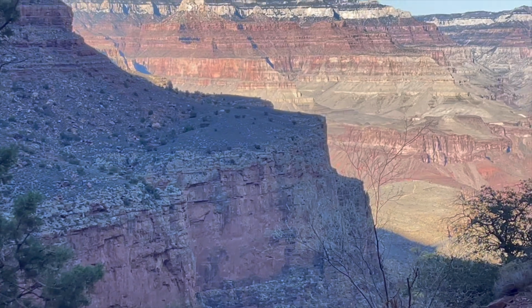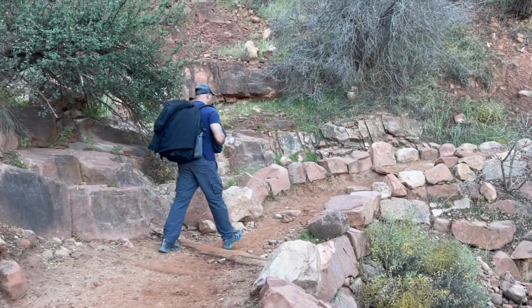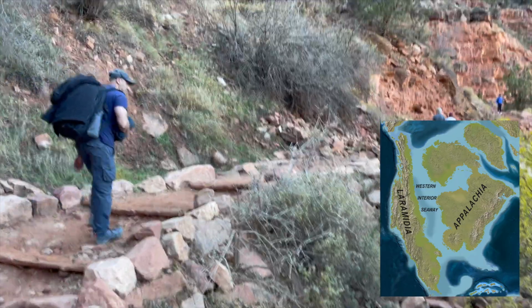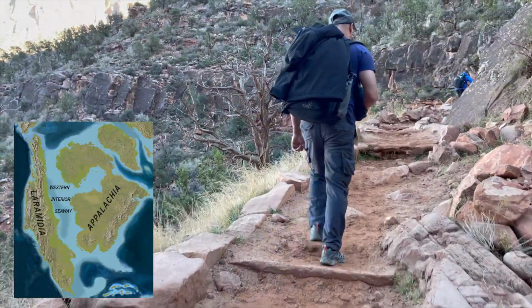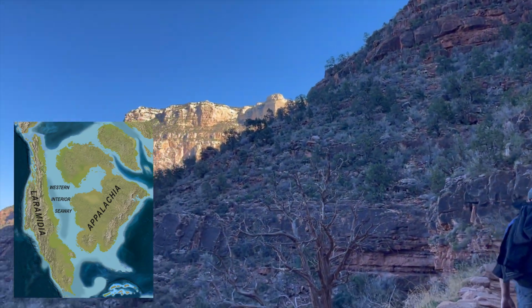Remember how I mentioned that shale, sandstone, and limestone are all formed in varying depths of a shallow sea? This is a picture of what geologists believe to be what North America looked like about 300 million years ago. As you can see, most of Florida and the middle parts are all underwater.